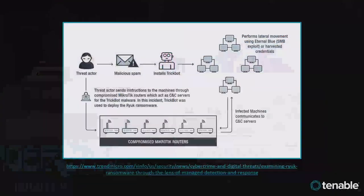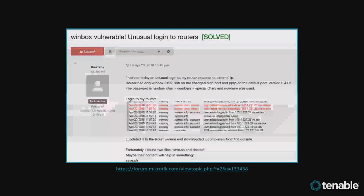So this is more of an ongoing thing to my understanding. This is a picture from a very nice analysis done by Trend Micro on Trickbot from March 2019. And you can see the threat actor was actually using exploited MikroTik routers to run command and control on their installed Trickbots. It's a great way to stay hidden, but really not great for the router owners.